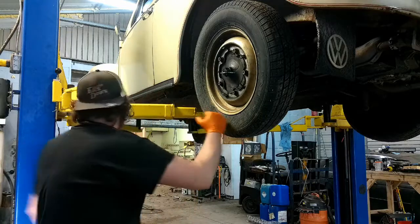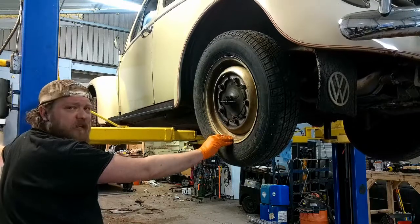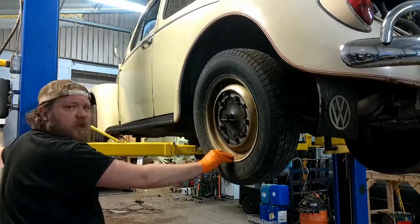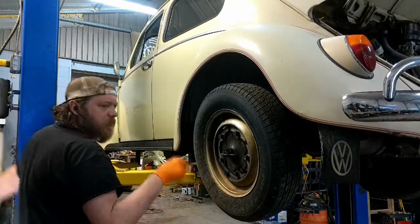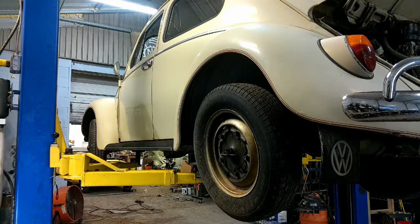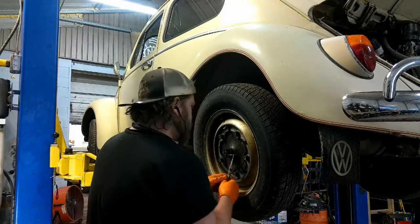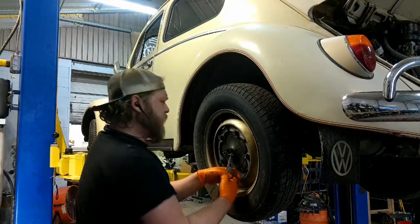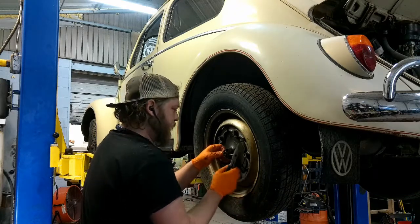Right now, like I said, let me drop this thing down. We're gonna pull this wheel off, see why it's soupy on the backside. Whether it be a leaking wheel seal, or brake seal. Like I said, I'm kind of lost right now, because this thing has apparently just had a brake job done to it. That is a new cotter, so I mean, there's that, I guess.